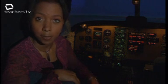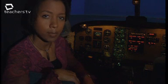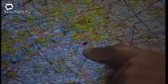This is a flight simulator, and it's here that pilots are put through their paces, not only when they're learning how to fly an aircraft, but also, just as importantly, to test their knowledge of bearings. Today it's me that's in the hot seat, and I'll be on a pretend flight from Manchester to Leeds Bradford Airport. Okay, so here's Manchester, and here's Leeds Bradford.